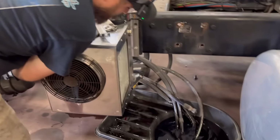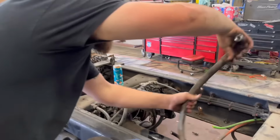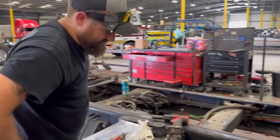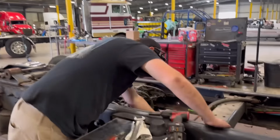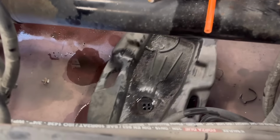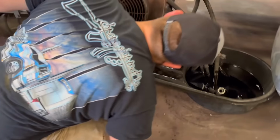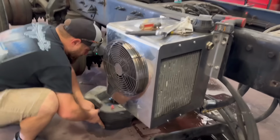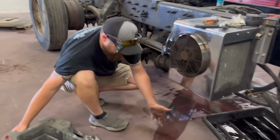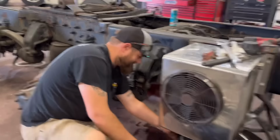I wonder if this one's still hooked up. Oh no, we've made a mistake. We let all of that sit in the oil. Good job, Randy. Alright, well that can stay right there. This hose just goes into the oil. So that can go right there for now. We'll pull this right here. Actually, dude, leave it to Lake to make a pond under the truck. Literally.